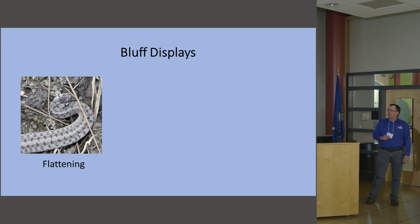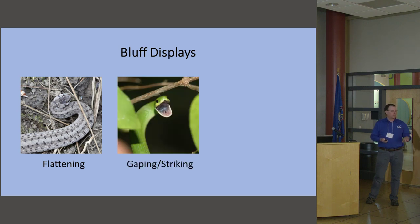Common bluff displays in snakes include flattening of some part of the body, so that makes them look larger. Gaping, just an open-mouth gape, indicates a readiness to bite. And striking is another bluff behavior that some of the snakes will do. I'm just going to talk about bluffs rather than threats since we're dealing with these small non-venomous snakes.